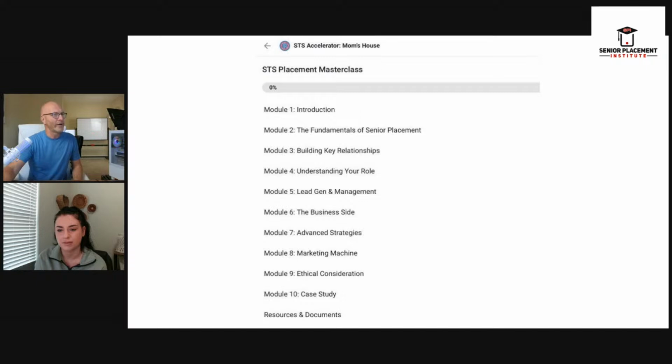Module 1, Introduction. Module 2, the fundamentals of senior placement. Module 3, Building Key Relationships. Like you don't know how to establish relationships. Number 4, Understanding your role. God, what is your role? I have no idea. What am I doing? Then lead gen management, that should be pretty good. The business side, I think, should be pretty good. Advanced strategies, I don't know their strategies since they maybe have never done this. I know the person leading it has never done it. Marketing machine, ethical considerations, case study. That is your grand total of paying $5,000 to $10,000.